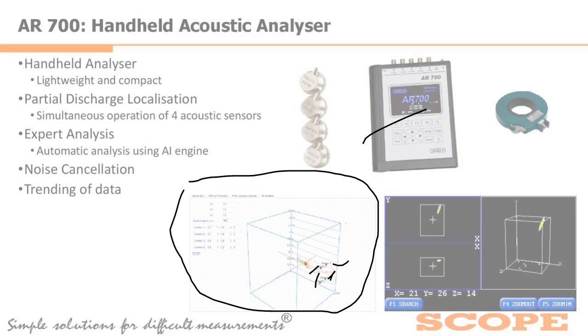So this is one specialized kit for localization of partial discharges in transformers, rather than detection. And you can always do the trending of the data also, which is a by default kind of feature with all our equipments, because the software that we provide with all these solutions is the common one. Whenever you connect these products with the particular software, you have to select that you are going to do the testing with this particular product only. All the products come on the same software. So once you have adapted yourself to one product, you can use the software very easily.